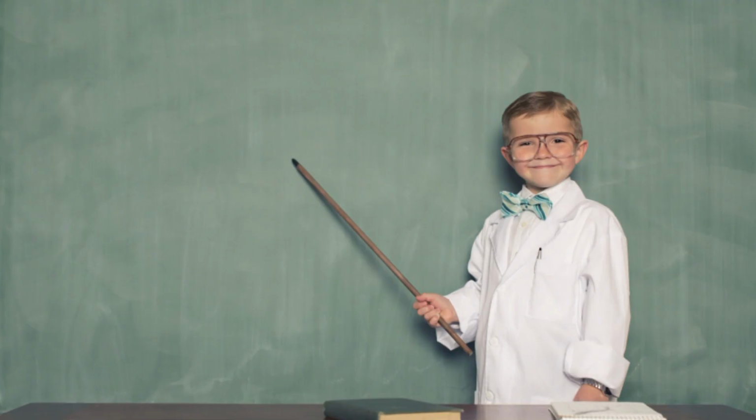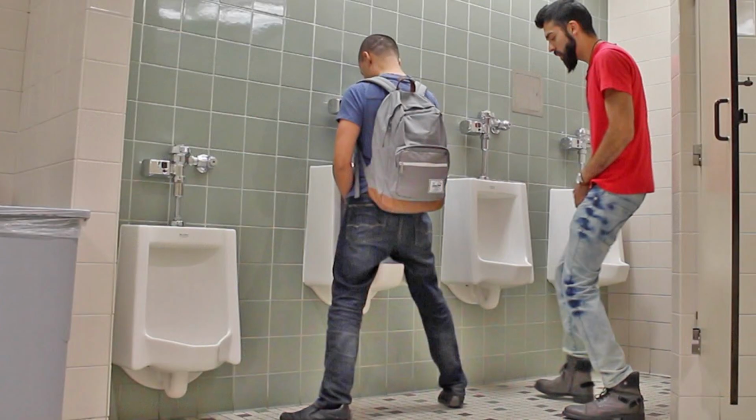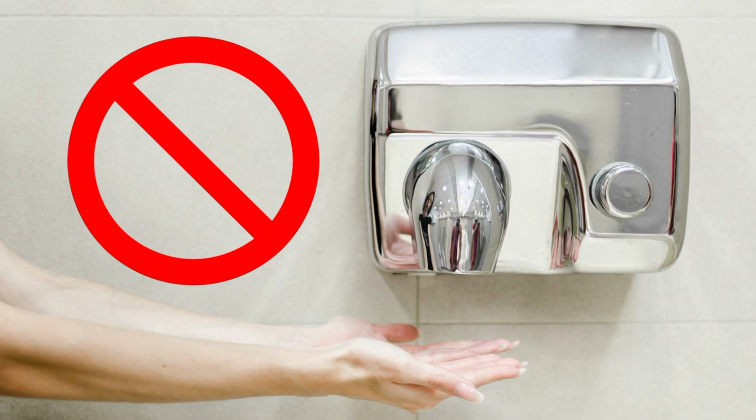A professor of medicine at the University of Virginia said in a conversation that if you use a public restroom, you should touch as few surfaces as possible and avoid touching your eyes, nose, and mouth. After you go, wash your hands for at least 20 seconds and skip the hand dryer.